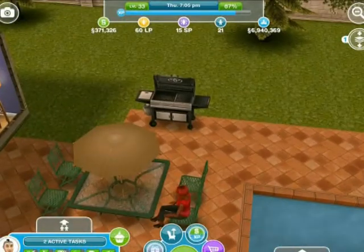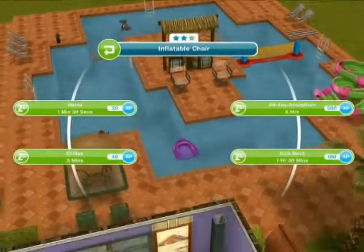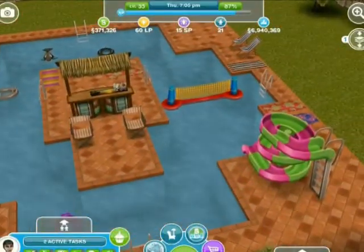Okay, so now we're going to go outside, and here is a really nice spacious pool with some seating area, some barbecue. Then you can get all your Sims to come outside for the day and relax on the floating or slide on the slide.